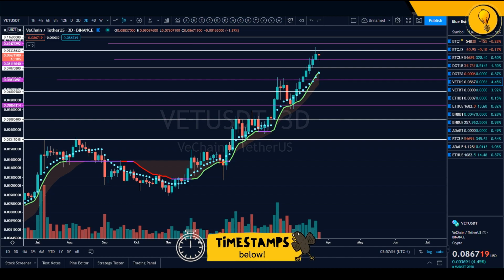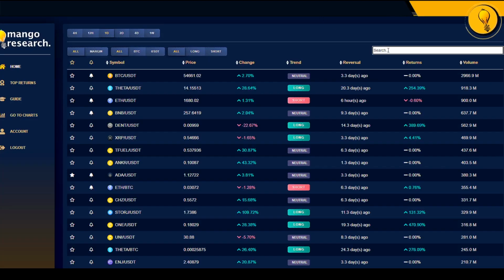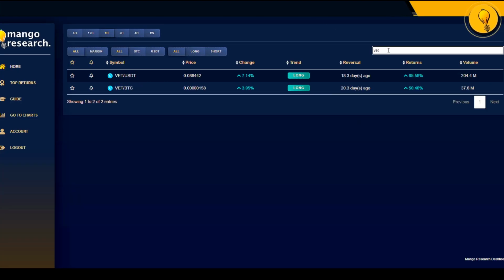I do believe VeChain is sitting on some very interesting support, which has a lot of confluence on it right now. So I like the current structure. I like the price action on this chart so far. Now, we're first going to start off with the Mango dashboard and see what the dashboard is telling us for VeChain. Gonna filter that out from the list.